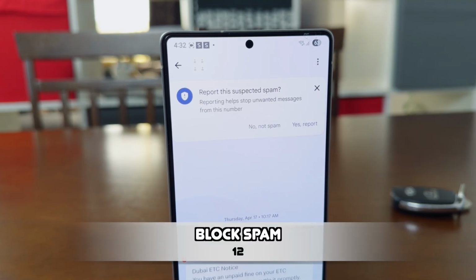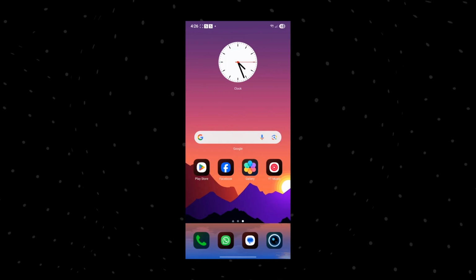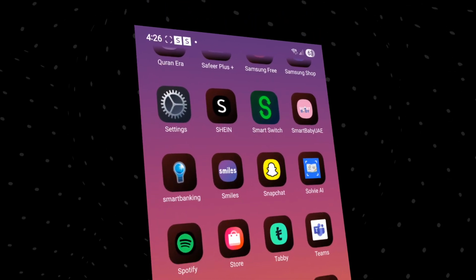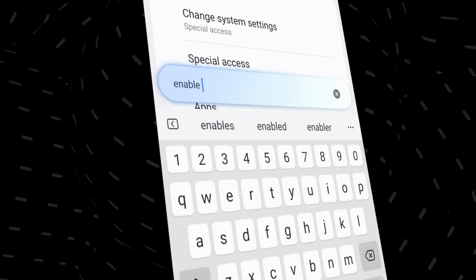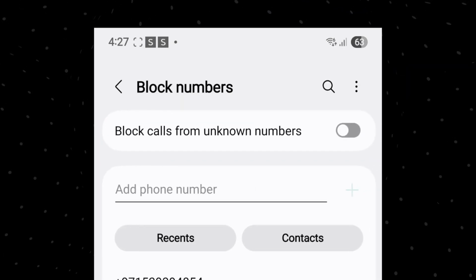Tired of getting bombarded with spam messages and random sales pitches? Here's a quick fix you'll definitely want to turn on. Just head to settings, type enable spam protection, and toggle it on. You can also block any spam callers by adding them to the block list, which you can access from the call settings.